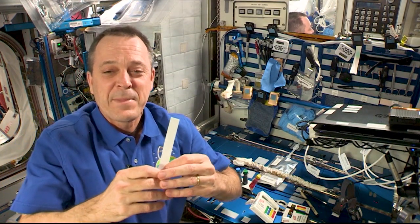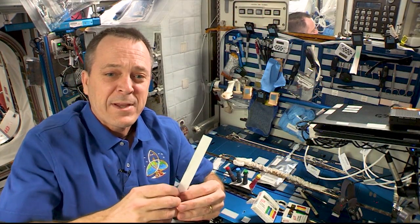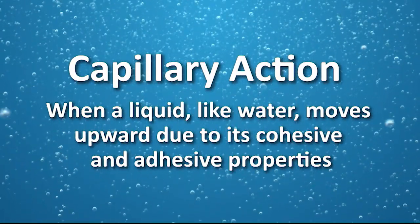Now that we know what black ink separates into, let's think about how the water was able to move through the paper. I put a drop of water in just one spot, but as you can see, it moved along the paper on its own. How does it do that? Well, it happens through a process called capillary action. Capillary action is when a liquid, like water, moves upward due to its cohesive and adhesive properties.